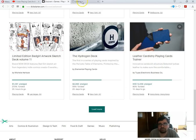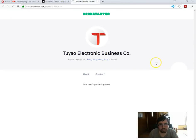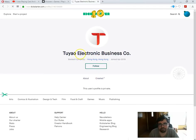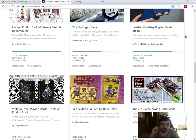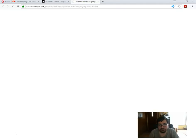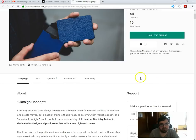This is just ridiculous. It is their first project. The profile is private. I'm just curious. It is funded, 80% funded, 15 days to go. Good chance of funds. Just a random company, random name. It is produced by TCC Presents. So why is it under another account?